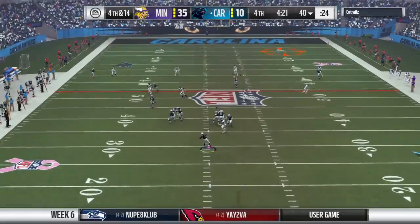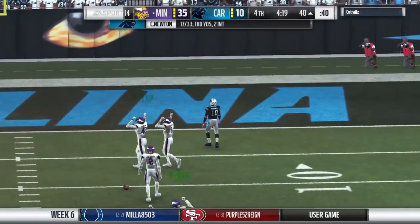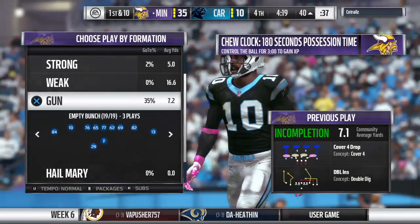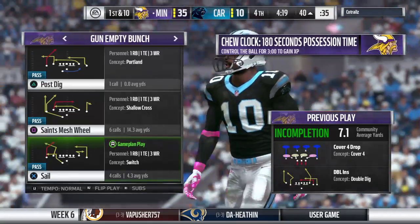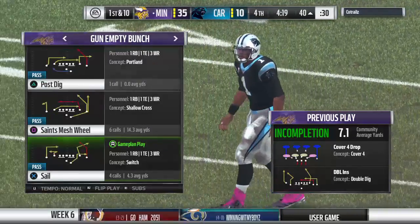Desperation time. Newton, 4th down. He's going to let this one go deep. And it is incomplete. Boy, it looked like he had it and dropped it. And the Vikings, they have the football now in excellent field position. Now the Minnesota offense set to take over again.